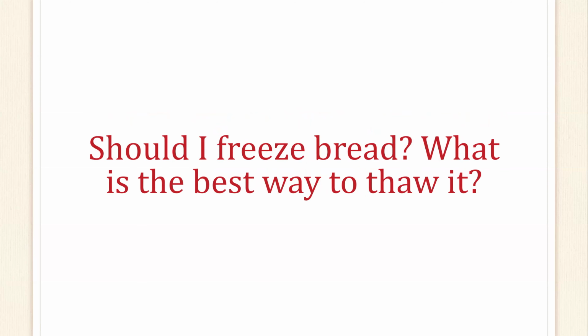Should I freeze bread? What is the best way to thaw it? So maybe some of you have hoarded some bread. I don't know. But yes, you can freeze bread if you find that it might go to waste or might go stale before it's used. I would suggest double wrapping it. Again, that's going to help maintain the quality of that bread.